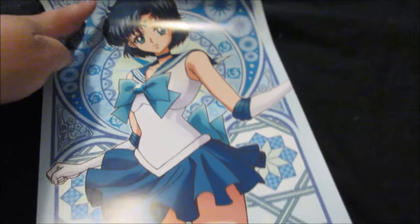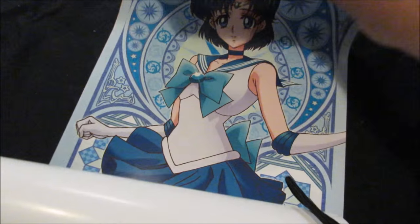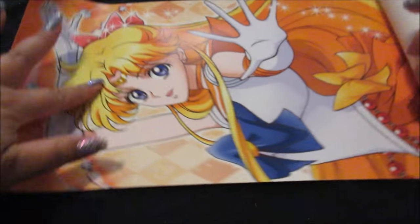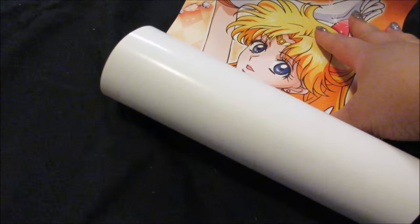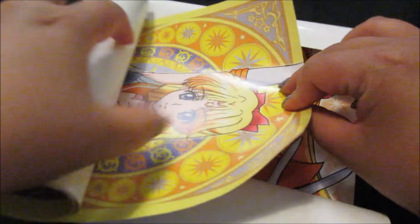Oh, Sailor Mercury. So cute. I love the art. Yay. And then behind her is, is it another Sailor Venus? It is another Sailor Venus. Wait, is it the same one as the first one? Okay, hold on. Let's compare. So that is that. Let me just pull this out. Is it the same? Okay, good.